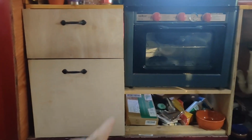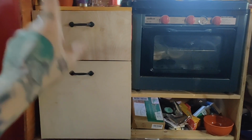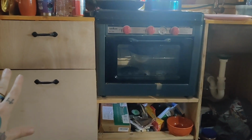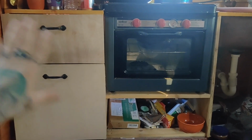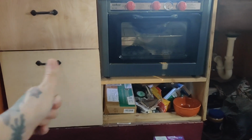So, I am pretty flipping stoked because I don't have food on my floor in grocery bags anymore. I have storage for those in those two, and those look pretty good. Mind you, I'm trying to use the least amount of wood as possible and use some of the stuff that I've been using. But it looks pretty good. They're functional. I'm super pumped about it.